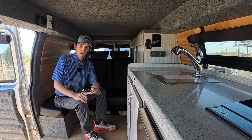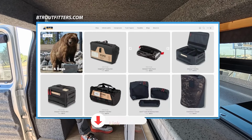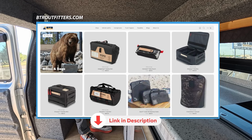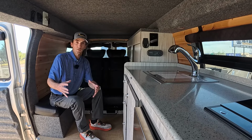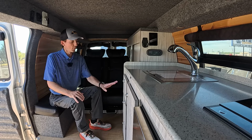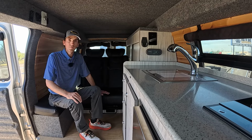And then you start finding the stuff that's designed for the overland camping, for the van camping, that does the same job as a big item, but it packs up a lot smaller. Therefore, you can fit more of it in these cabinet spaces that you have in these vans.